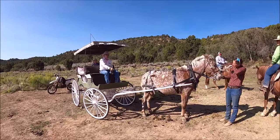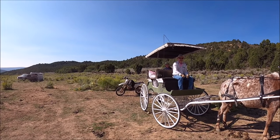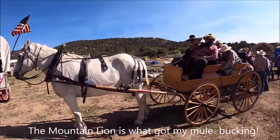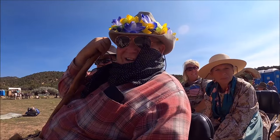Get good pictures so they're at my funeral. Well, don't go alone. Let me jump in there. I want the story about the mountain lion. Did you ride your mule down to the mountain lion? To see it.